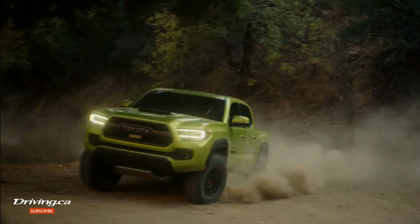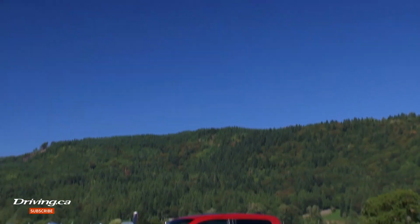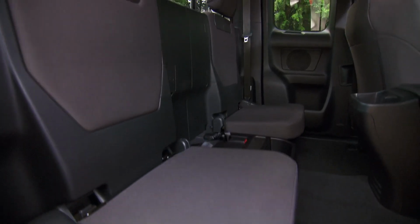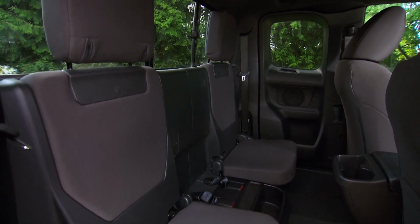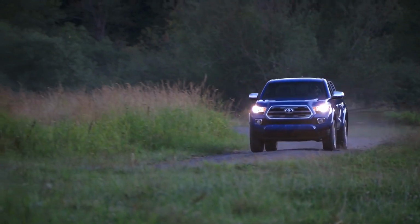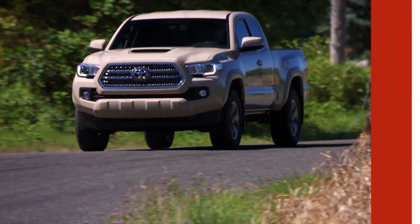Look for manual or automatic transmissions, 2- or 4-wheel drive, and body styles including the 4-seat access cab and more spacious double cab configurations. Towing capacity is up to 6,800 pounds. So let's set you up with 5 tips to help make sure you find the best used model possible for your dollar. Model year changes.